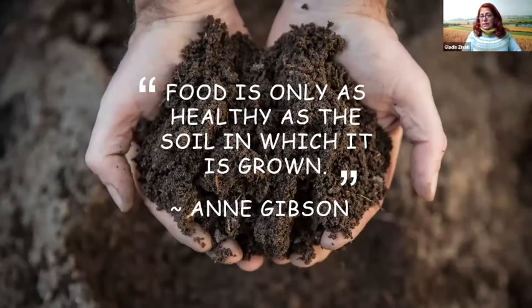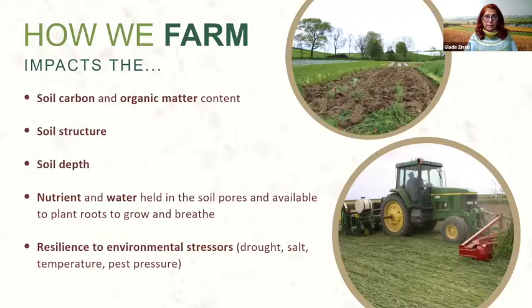Like Anne Gibbons said, food is only as healthy as the soil in which it grows. And we have to be always looking, when we purchase and consume our food, where it is coming from and how it was grown, in which kind of soil. That's very important. We have to teach our children, our grandchildren, because they are the ones who are going to carry it from here on. It is very important to keep that message in their mind.